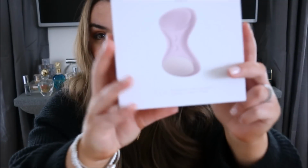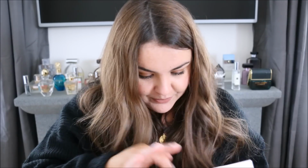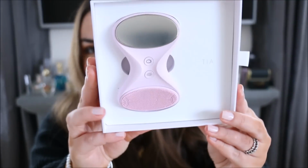Right, let's see what this looks like. So, sorry, I didn't show you the box properly, did I? That is what the box looks like. And then, if you open it up, I did have a bit of a giggle about this yesterday because I'm a bit infantile. It looks like that. It looks a bit like a sex toy. And when I turn it on, that's what it does look like.